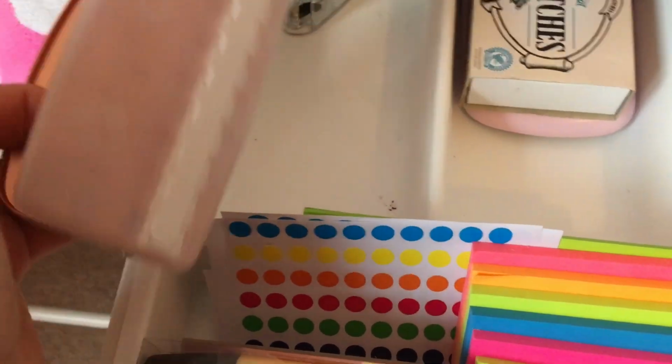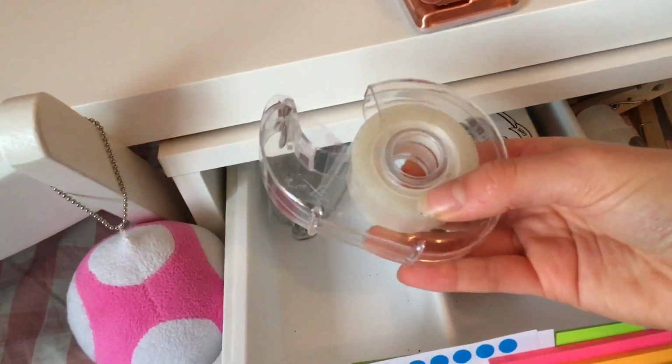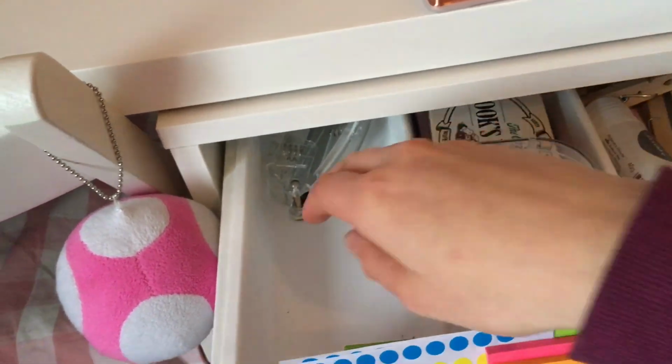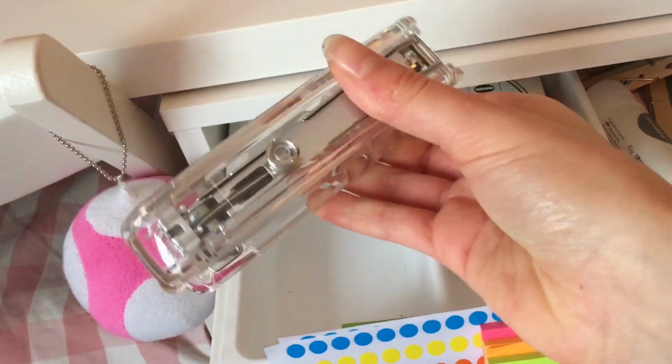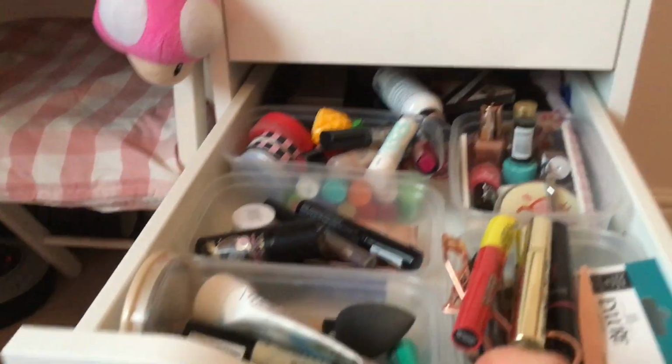And then I've got my copper hole punch, I've got a little clear sellotape dispenser. I don't need a big one, this does the job for me. And then finally I've got a stapler, and I don't know where this is from, I've had it for years, but it's cute and I like it. Alright, so that's the first drawer. The second drawer is just a load of makeup, it's a tip, we're not going in there.